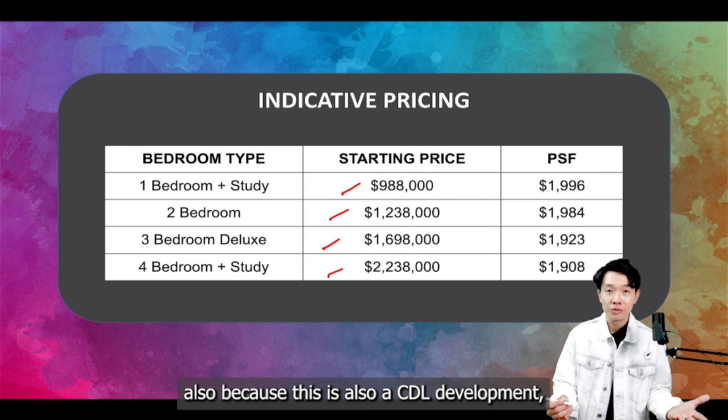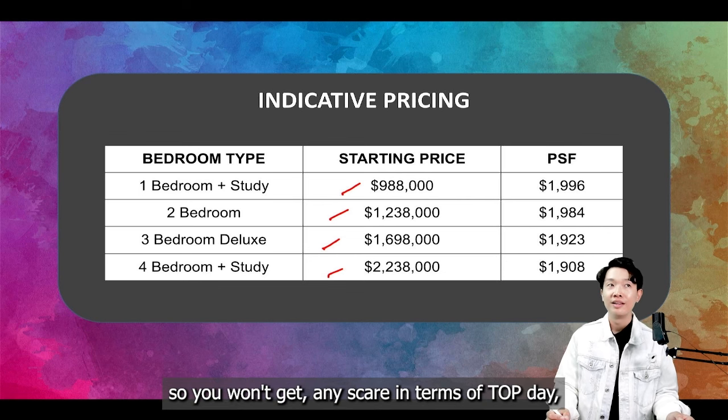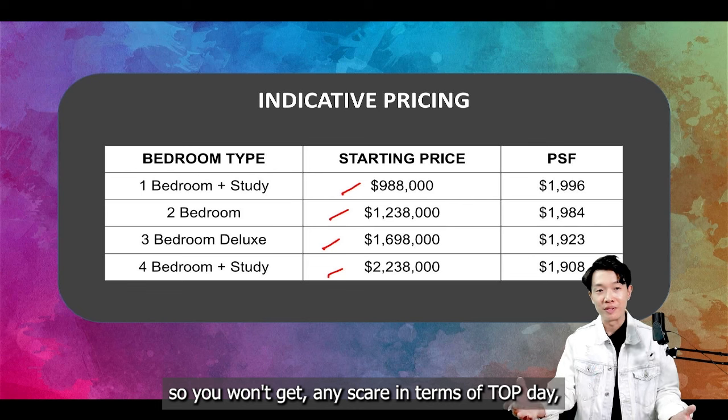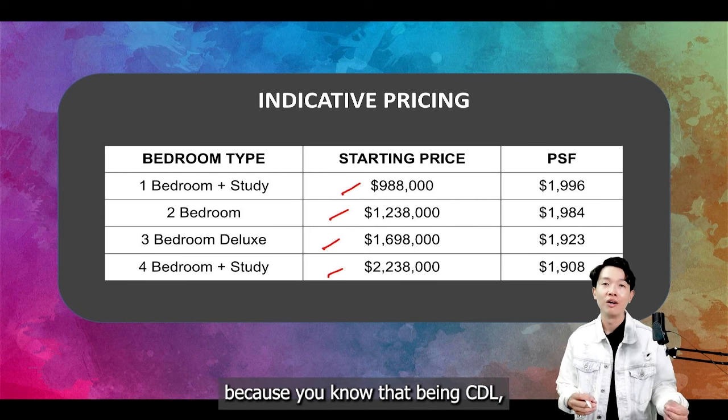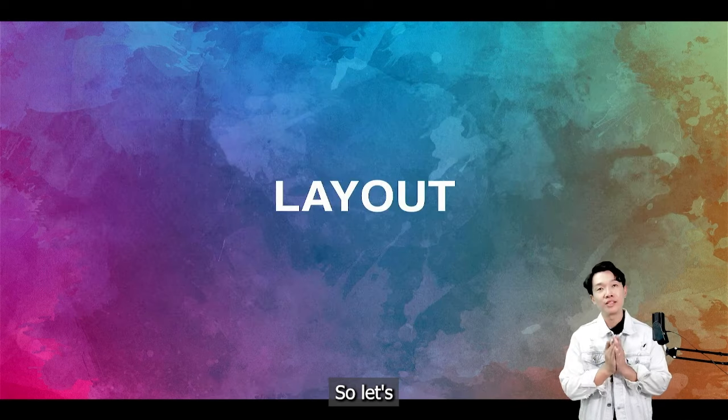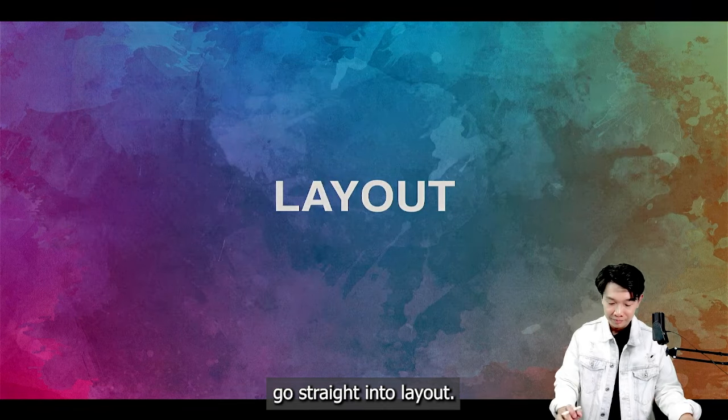Also because this is a CDL development, so you won't get any scare in terms of TOP date when you collect your keys. You won't get a nightmare because you know that being CDL, all the quality is definitely guaranteed. So let's go straight into layout.